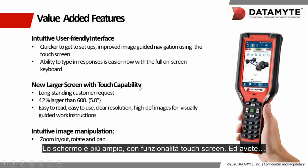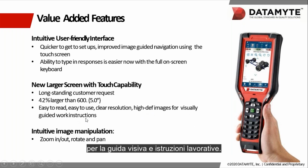So the screen is larger, just as I said, with the touch screen capability, and it's about 42% bigger, easy to read. It's a clear resolution, high definition images for visual guided work instructions. So that gives you a better view and better visibility, and an intuitive image map manipulation. You have the zoom in, the zoom out, rotate, the pan.